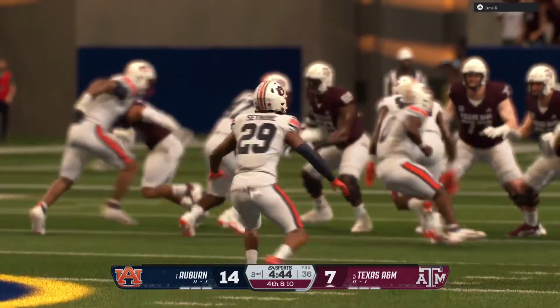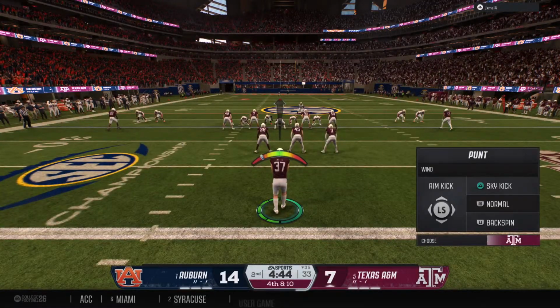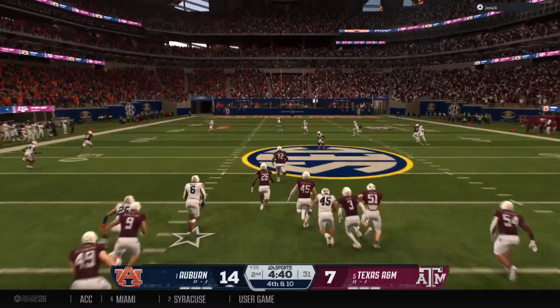And I was hoping he'd be able to hold on to that football. That would have been a big play there on third down. Now a big decision coming up here on fourth. The Aggies will line up to punt it away. Looking to flip the field here.